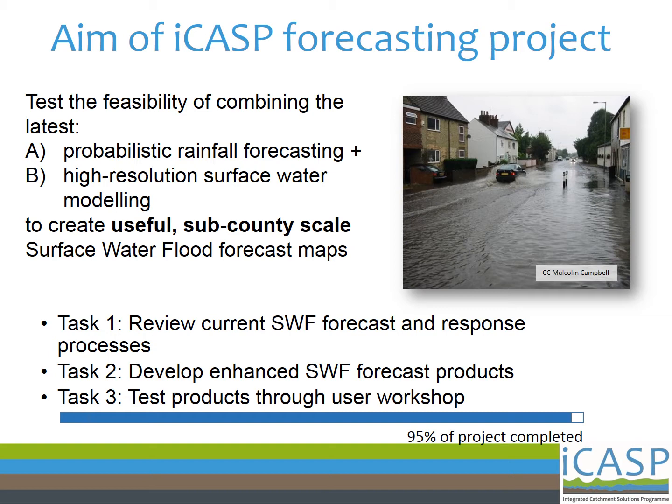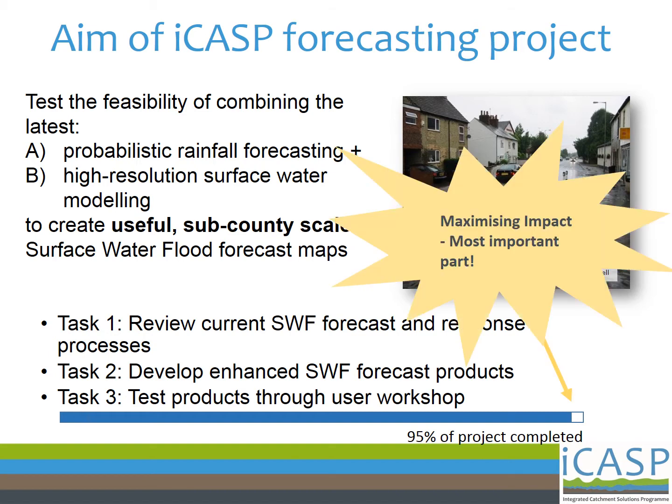And the project had three main parts. We firstly reviewed current surface water flood forecast and response processes within Yorkshire and nationally. We then developed the enhanced flood forecast maps, and then we tested them through a user workshop. This project is now 95% complete. We had the workshop last year, and now we're just working on maximising the impact of the project, which of course is the most important part.